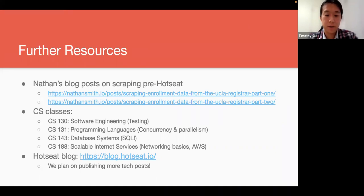We also want to discuss some CS classes at UCLA where these things we talked about today are taught. So CS 130, software engineering, covers a lot of different material, but one that really stood out to us is the focus on testing. They teach some testing methodologies and philosophies that we found to be really useful. If you're interested in how different programming languages deal with concurrency and parallelism, CS 131 is your friend.